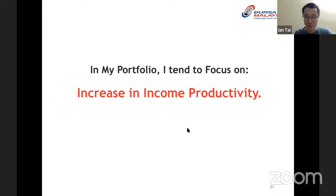Okay, so therefore, today, as an investor, in my own portfolio, what I will do is this. I tend to focus very intensely on accumulating stocks that are increasing their income productivity. So I just focus on income productivity, and it seems that everything works pretty okay, at least for my own portfolio. I just need to focus on the fundamentals, and the rest of the things, the dividends, the returns, and whatnot, they'll just come naturally.